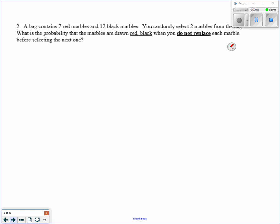Next one, now let's say you do not replace, you don't put it back in. We're trying to get a red and a black. There's 7 red marbles and 12 black marbles. So the total is 7 out of the 19 are red times 12 out of the 18 because you didn't put the marble back in. So 84 out of 342, which is 14 57ths.